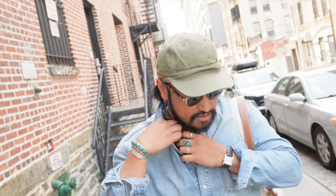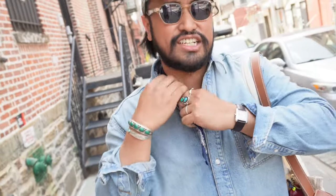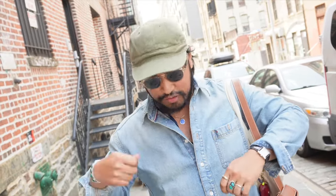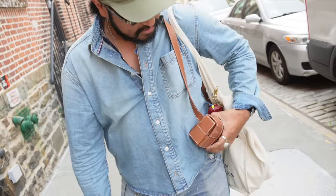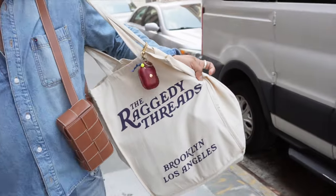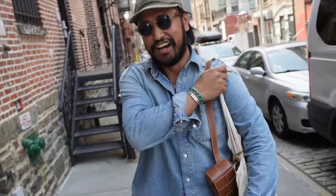And then you have like a neckerchief on? I do. So this is new. This isn't vintage, but it helps. I'm not sure actually where this is from. I have so many handkerchiefs, I just grab them as I go. And then last but not least, the bags. This is a Bottega, this is new. And then representing Raggedy Treads. Shout out to them. I love that place.